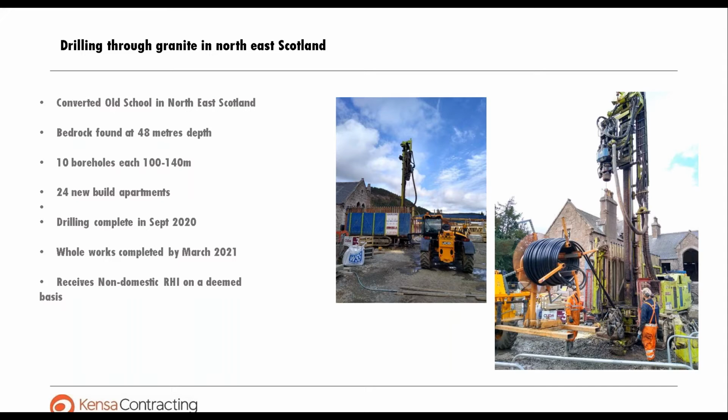And just to go on to what we're doing in Scotland. This is a new build project that we've just completed. It's a very small project. It's just 24 new build apartments in an old converted school, and this is in Grampian. There's granite there, and it was quite challenging geology, but we drilled through it fine.